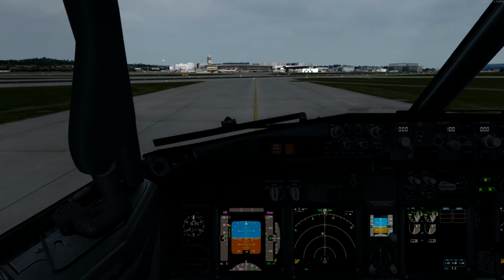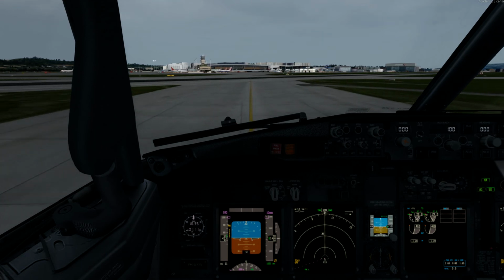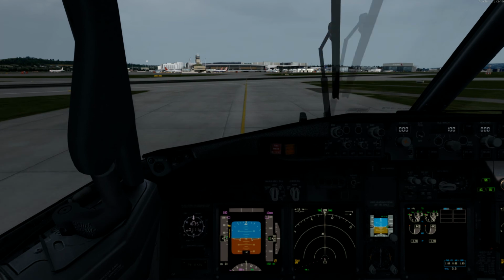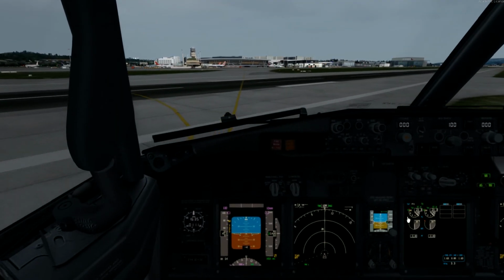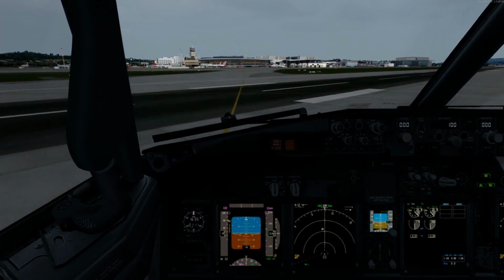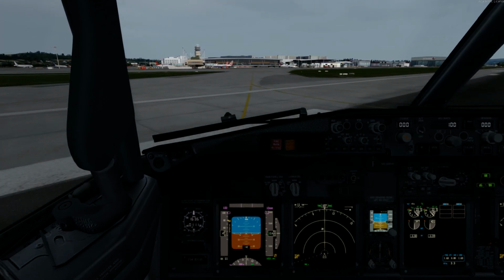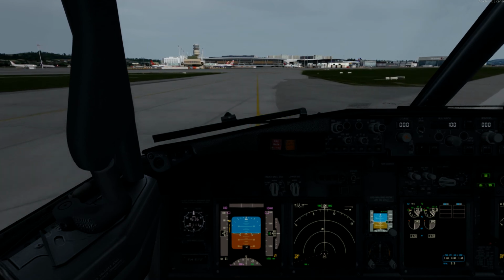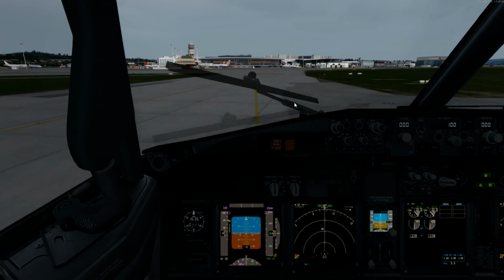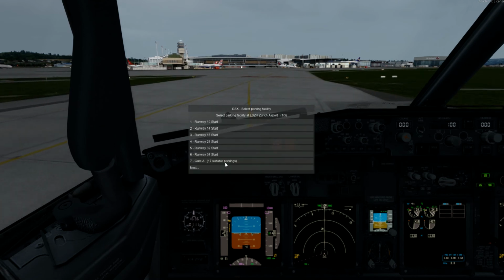Ground, Swiss 174 Bravo, vacated runway on Echo. Swiss 174 Bravo, Zurich Apron, good evening, taxi to stand Alpha 55 via Echo and Inner. Taxi to Alpha 55 via Echo and Inner for 174 Bravo. Aeroflot 251, standby on tower frequency 118.1.